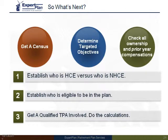And get a qualified TPA involved. Get an illustration. Let them do the calculations. You've identified your prospect as being a new comp candidate. Do this: get the census, determine objectives, check ownership and prior year compensations, and then get a TPA involved. That TPA should be able to get you an illustration which is going to help you make your sale.